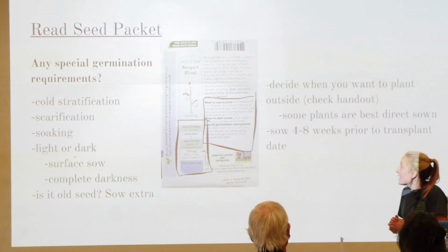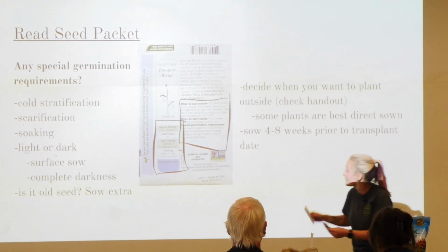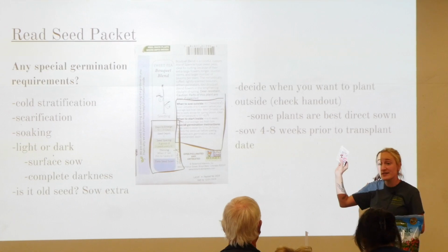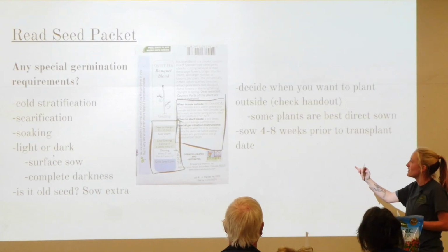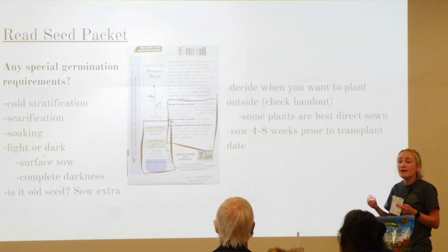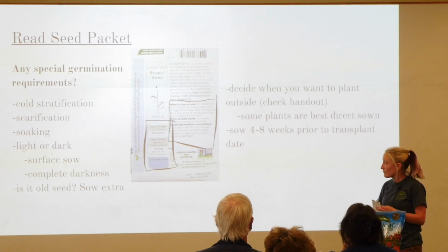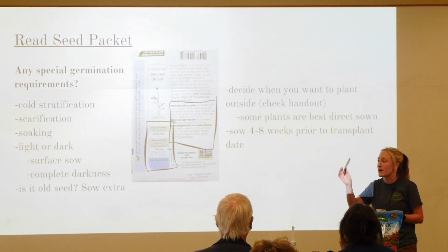So, your seed packs are going to be your best friend. I brought this seed pack with me. It's some sweet peas, and I specifically chose this one because there are special requirements for germination. Not every seed can just immediately be spread and you'll expect germination. So be sure you read your seed pack.